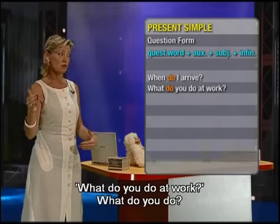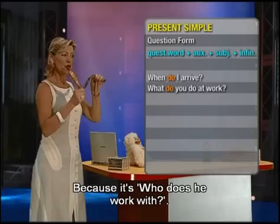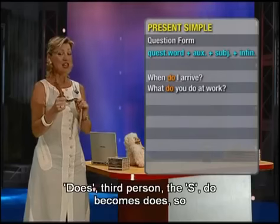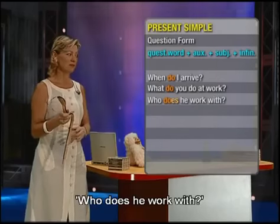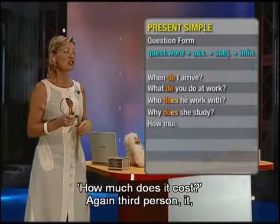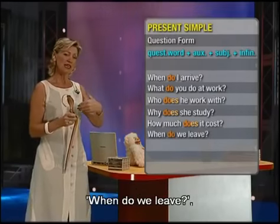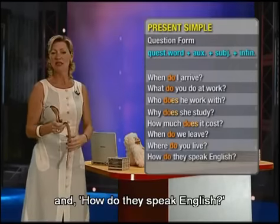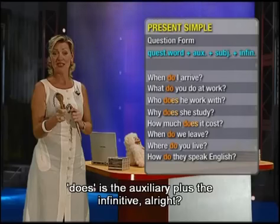What do you do? Next one now, this is important, and we need Mr. Snake because it's who does he work with? Remember, does, third person, the S, do becomes does. So who does he work with? Next one, why does she study? Third person. How much does it cost? Again, third person, it. When do we leave? Where do we live? And how do they speak English? Okay, so remember, third person does is the auxiliary plus the infinitive.